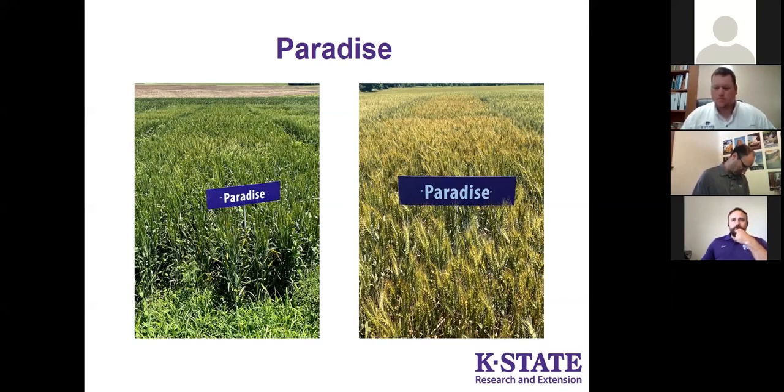Paradise is holding up pretty well to stripe rust. So compared to some of the others, we've seen it maybe slip a little bit, or we've seen some fields where there's higher stripe rust than we would expect. But overall, Paradise has a pretty good leaf rust package. So for leaf rust, stripe rust, and then stem rust. And I think one watch out might be, again, wheat streak mosaic. So there might be a little more susceptibility there. But otherwise, Fusarium head blight is, I think, the big watch out for Paradise when it comes to disease.